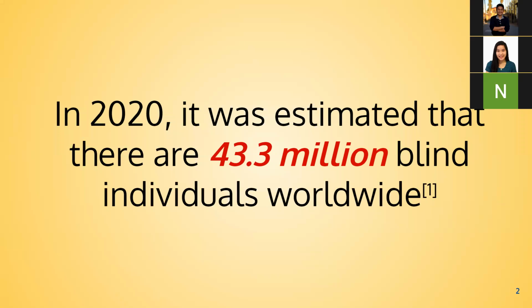So in 2020, it was estimated that there are 43.3 million blind individuals worldwide, an increase from 36 million in 2015. And so with the growing number of blind individuals, it's ever more important to have an effective mobility aid.